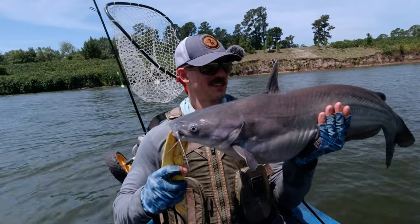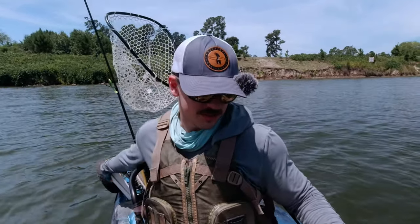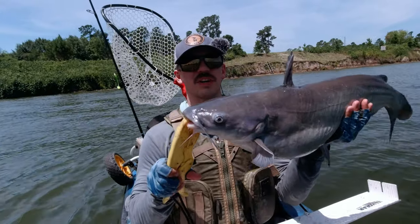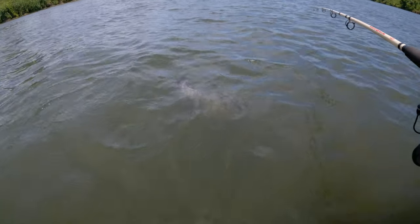Pretty one, too. I'm gonna get him on the board just to see. Biggest today was 31 inches. I think this guy's about the same. This guy went 29. Let's get him back. There he goes.